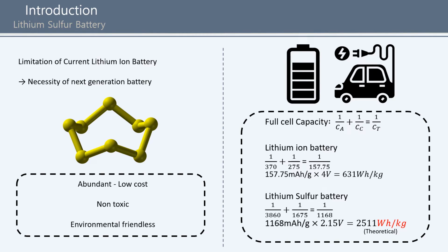Sulfur, one of the most abundant elements offering a high theoretical capacity of around 1675 mAh per gram, has conversion reaction with lithium which has theoretical capacity of 3860 mAh per gram. A simple calculation of the theoretical energy density shows a huge difference of lithium-ion battery and lithium-sulfur battery.